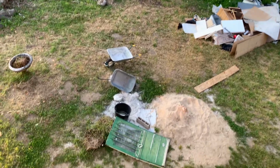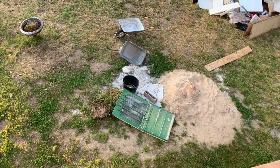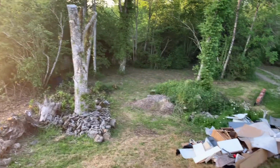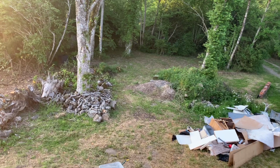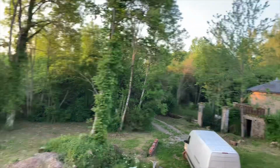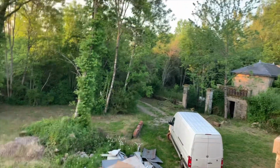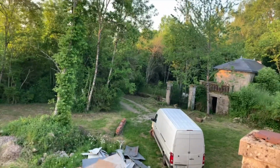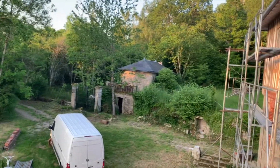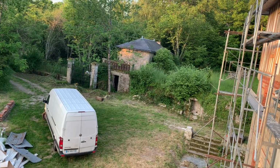Still got lots and lots of rubbish. That's the original oak front door, which was beautiful but beyond repair, so we have ordered a replacement. That's where the barn is that we cleared out earlier this week, and just in the distance we can see the wood store, and below the wood store is the cellar.